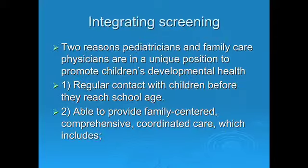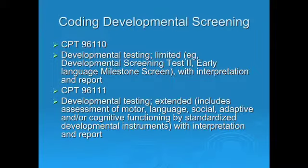So there are 2 reasons that the pediatricians and family care physicians are in a unique position to promote developmental health, and that is you have regular contact with the children before they go to kindergarten, and that's the best opportunity to actually identify developmental problems as well as any other health problems that are unique to that child.